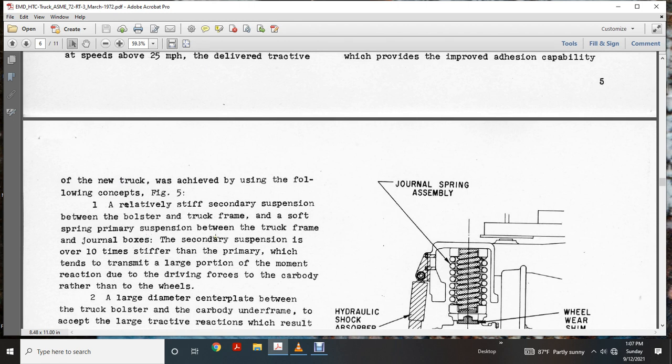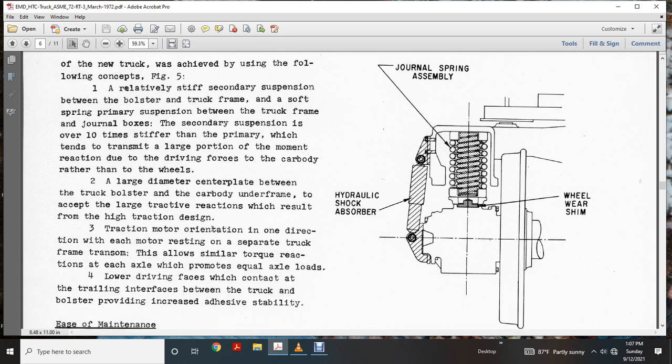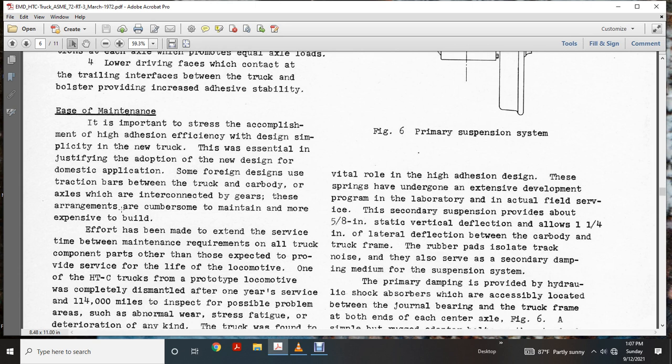The secondary suspension is over 10 times stiffer than the primary, which tends to transmit a large portion of the moment reaction of the driving force to the car body rather than to the wheels. 2. A large diameter center plate between the truck bolster and car body underframe to accept the large tractive effort reactions. 3. With a high traction design, traction motor orientation in one direction, with each motor resting in a separate truck frame transom. This allows similar torque reactions on each end of the axle, promoting equal axle loads. 4. Lowering the driving height for the contact with the trailing interface between the truck and bolster provides increased adhesive stability.